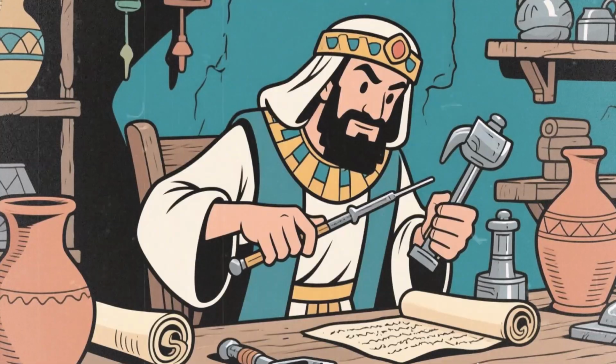This is where we get into the alternative theories, and there are several, each with their own proponents who will defend their position with the passion of someone arguing about the correct way to pronounce GIF. Theory number 1. They were storage vessels for sacred scrolls.